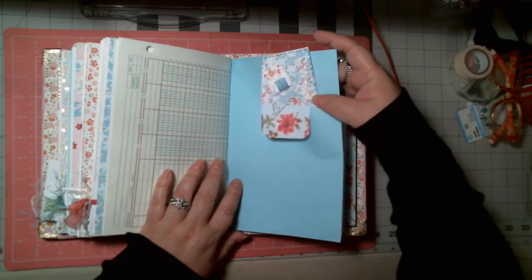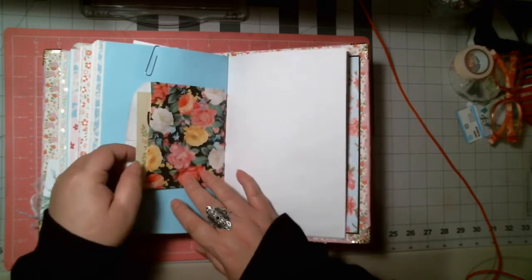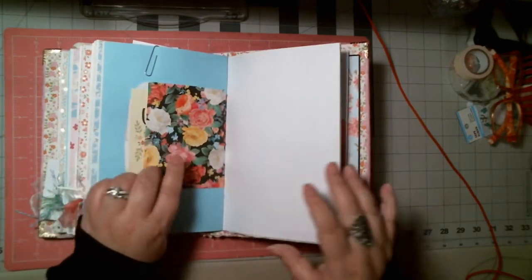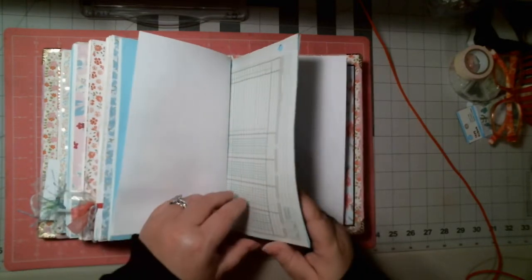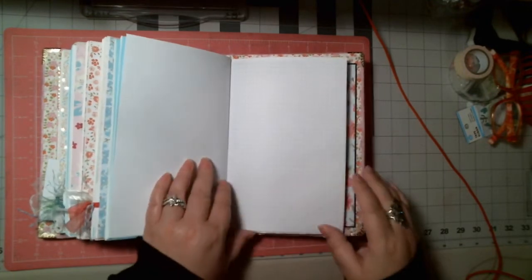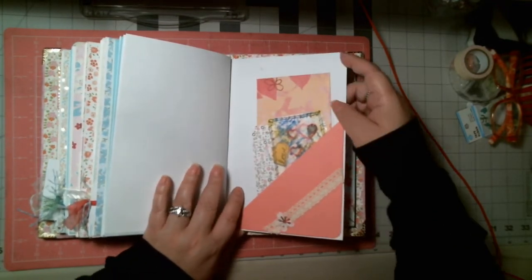Got little flowers on it, and it says My Life. So pretty. Then here is another pocket, and it's on this side. You turn it over and it says You Got This, and it's got flowers all over it, the pocket does. And then let's see, there's white paper, column paper, blue paper, that beautiful half doily again, white paper, math paper, white paper, and then on this last page it has a big pocket.